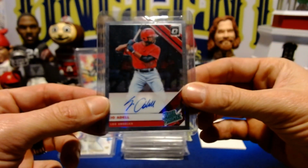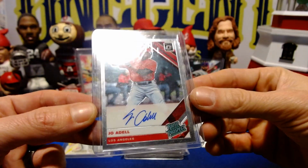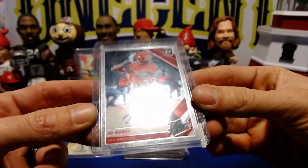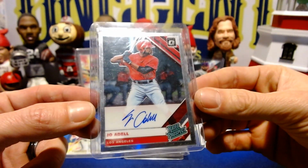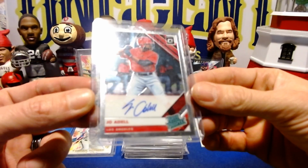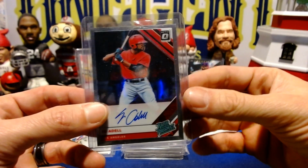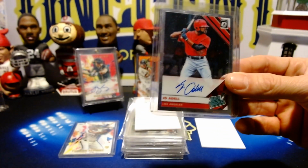So we've got a Joe Adell. This is ungraded. It kind of showed up in a bit of a beat up top loader, but as you look at the card itself, it's very clean. Probably would be worth grading. Probably would end up at a 9 or something like that. So that is the Joe Adell auto.